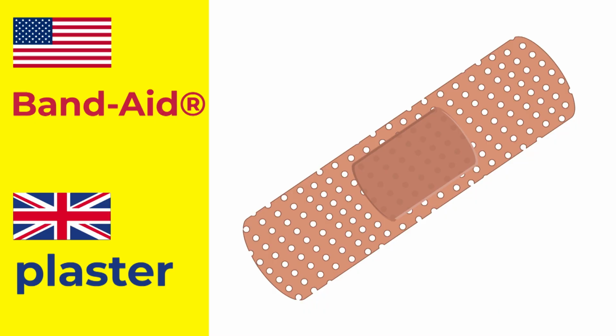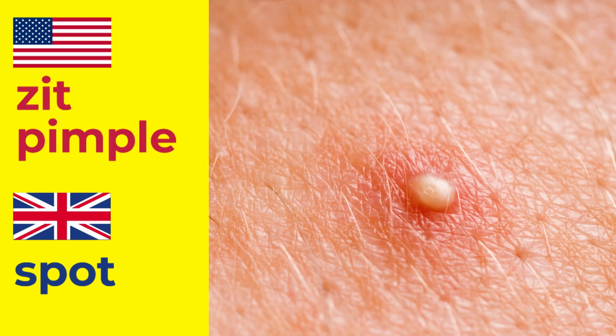In this picture, she's got something on her chin. Yeah, we say two versions of that. One is called a pimple and the other one is called a zit. We would call it a spot. Okay, that makes sense. And if it's got sort of a yellow pus bit, it would be a spot. If it was just a raised bump without the yellow pus bit, we might call it a pimple. Okay. Band-Aid. Plaster. Zit or pimple?